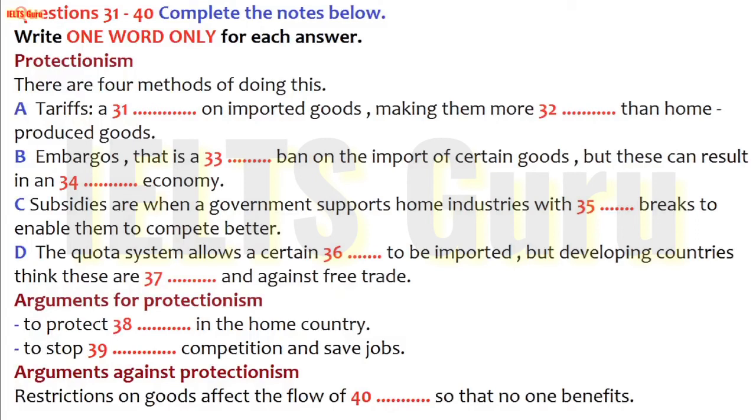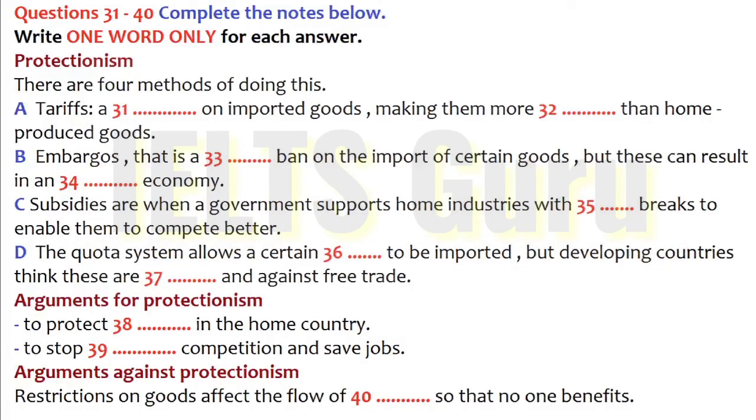Protectionism, at its simplest, is the opposite of free trade. It is the practice of protecting domestic industries from foreign competition by using import duties or quotas. Options available to protect the economy are tariffs, embargoes, subsidies and quotas. Let's examine these in turn with some examples.